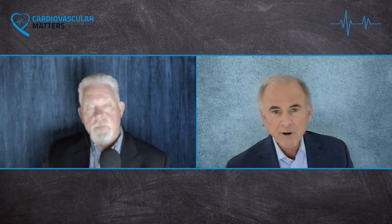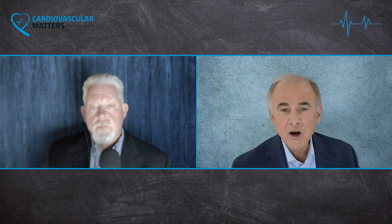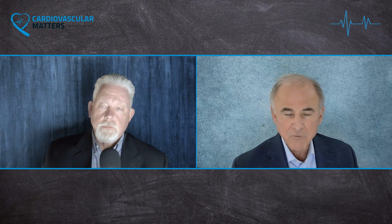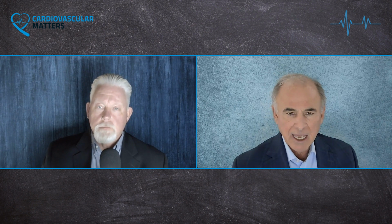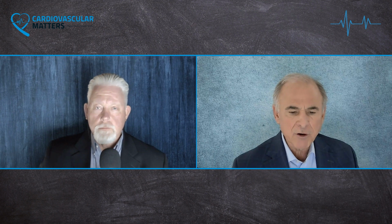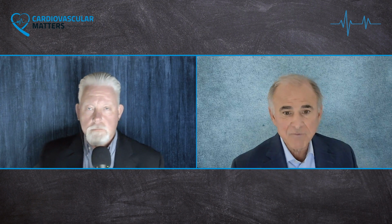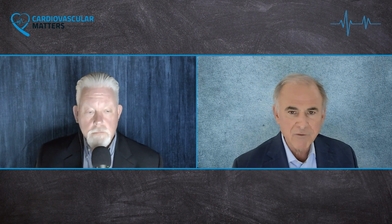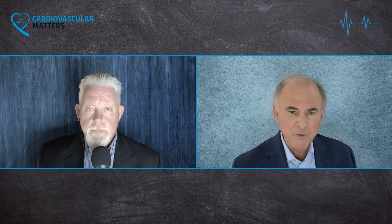And perforator veins are very important for many reasons. Sometimes they're the cause of problems. For instance, if one makes an injection of one of the drugs that we use to close veins, and some of that gets into a perforator vein, then that drug can get into the deep vein and cause deep vein thrombosis, which is certainly something we never want to have happen. And so we're very careful with these perforator veins.